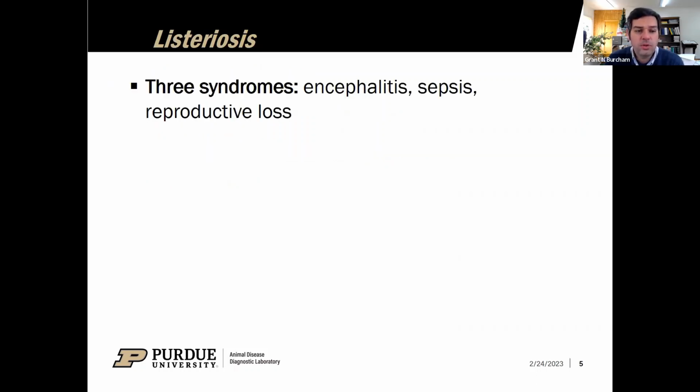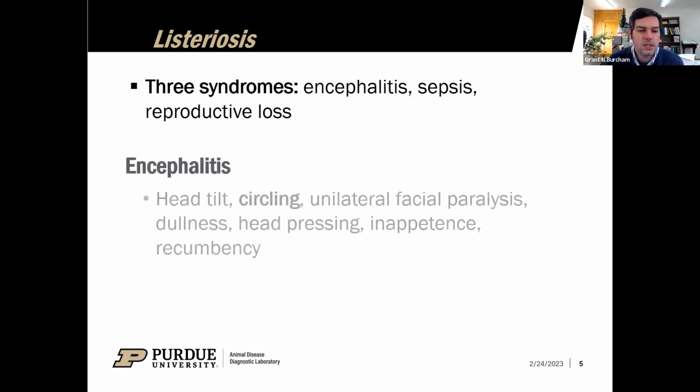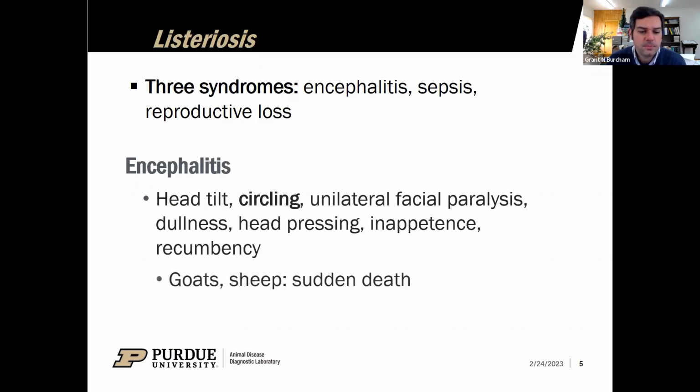So in animals, we'll usually see 3 different manifestations: encephalitis, or inflammation in the brain; sepsis, a body-wide bacterial infection; or reproductive loss. So what does encephalitis entail? These are usually central nervous system signs: head tilt, circling, facial paralysis, animals that just don't seem with it. They may be pressing their head against walls or fences, or they may be down. And circling is such a common manifestation of listeriosis that some farmers call it circling disease.